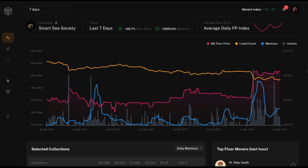If you saw our video about 2 weeks back, we did this with NFT and Spect. We looked at some projects over there that were pumping in their tools, and then we looked them up in the Smart Sea Society tools. We actually found Gothic Degens that way, and we found them at 8 SOL, and they went all the way up to like 18 SOL, I think. So let's try to do this this week as well.